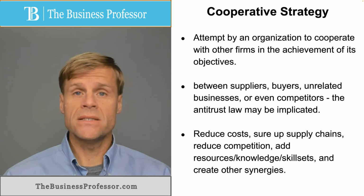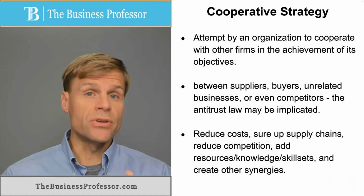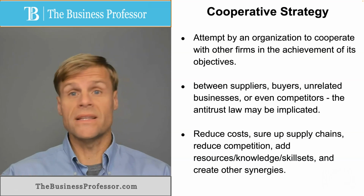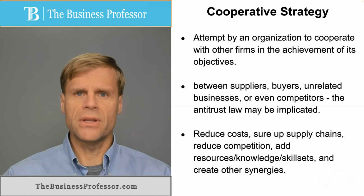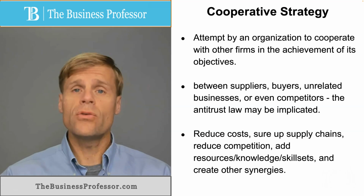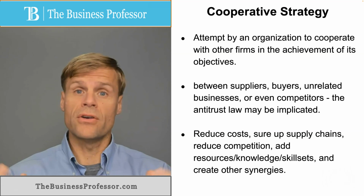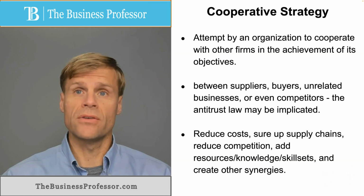Now, the purpose is to provide some level of strategic advantage, such as reducing your costs, shoring up your supply chains, reducing the level of competition, though this could entail some legal issues there, particularly antitrust law. It could add resources, knowledge, or skills to your workforce, and it could create any form of other synergies, that is, creating value by bringing the firms together that otherwise would not exist if there weren't some level of cooperation.